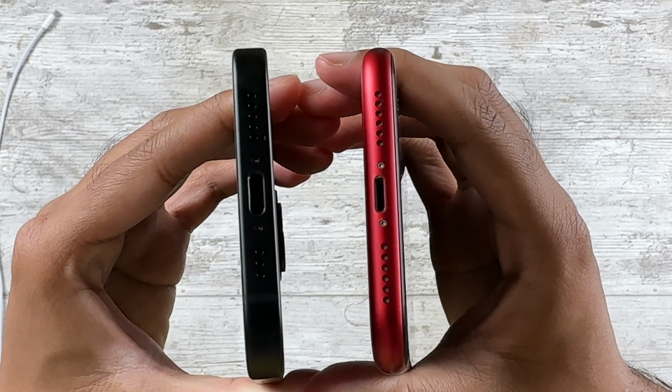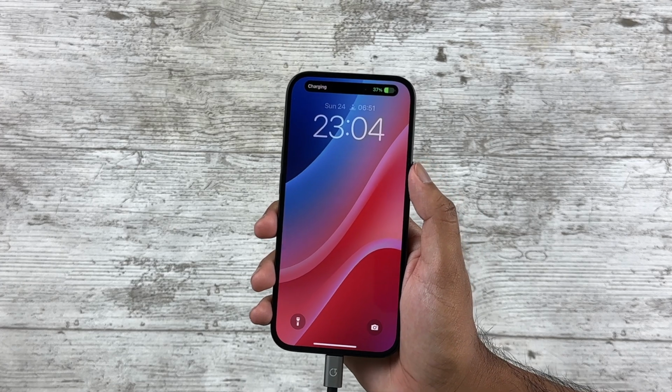And last but not least, we have a new port on iPhone 15, which is USB-C. Yes, after many years of consumers begging Apple to give us this, they were gracious enough to finally listen, and they totally weren't forced by a government to include this.